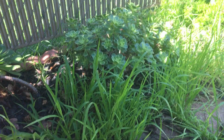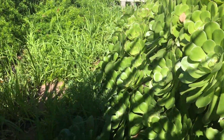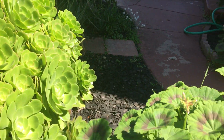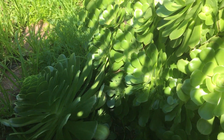This is what I'm working on today. All this crazy overgrown grass. This is the only part of my yard that's really looking pretty good in terms of the landscaping, if you want to call it that. Good morning. It's Friday morning.